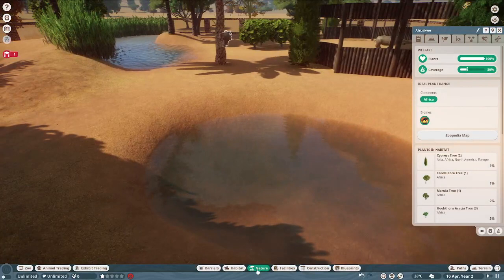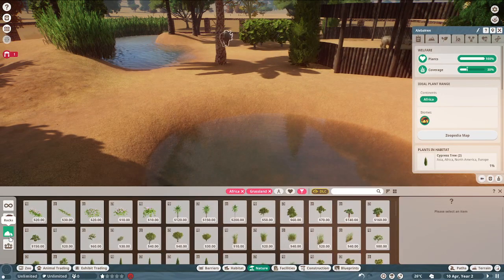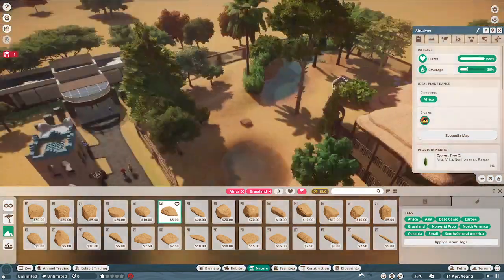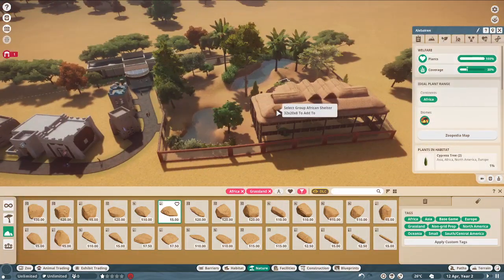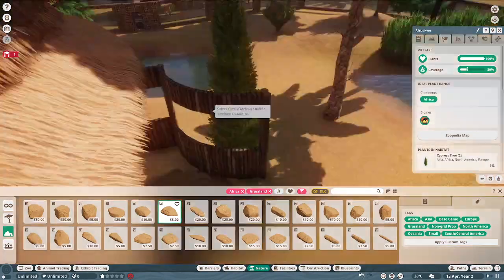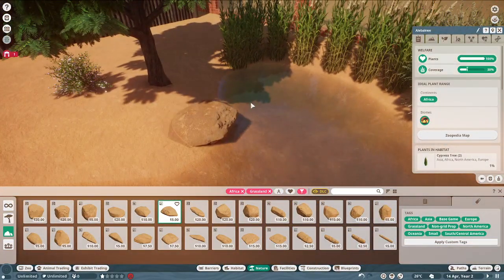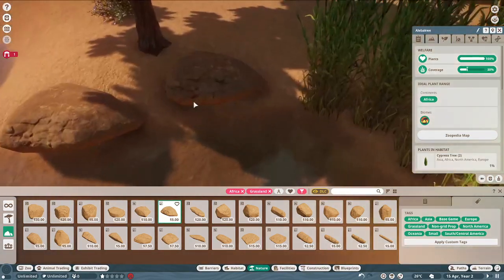Okay, and now I'm gonna fill it in with rocks, because it definitely is not looking like it's finished. Look at this. It definitely is something of a good vibe, but it doesn't really talk to me, saying this is the best build, you know?